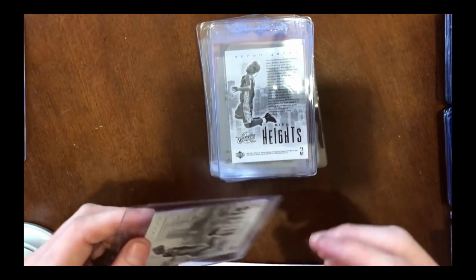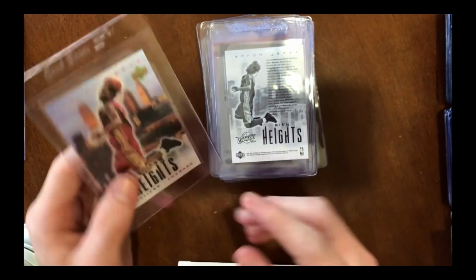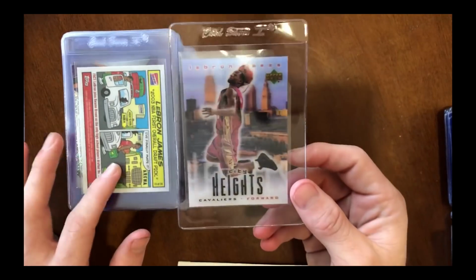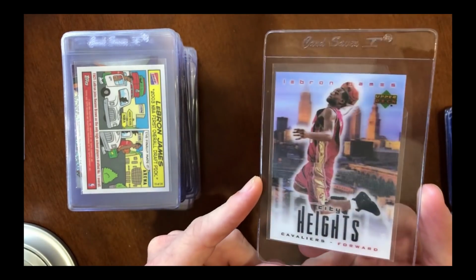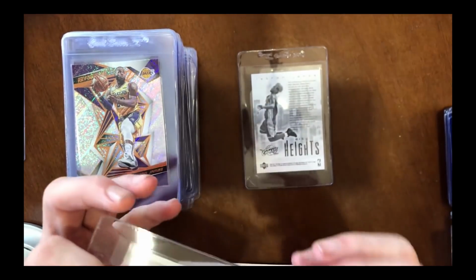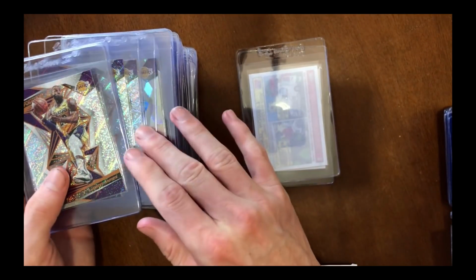This is one of his more relatively cheap rookies, surprisingly. The special redemption rookie. This is one that was sent out to, I believe, Upper Deck accounts back in the day. So these are still relatively cheap, and honestly, this is the first time I've ever had these because this is like the only LeBron rookies I can afford now. But these look really cool in hand. That 3D effect is really cool. Never saw that in scans. Also have another Bazooka comic. Again, cheap LeBrons that hopefully grade well.